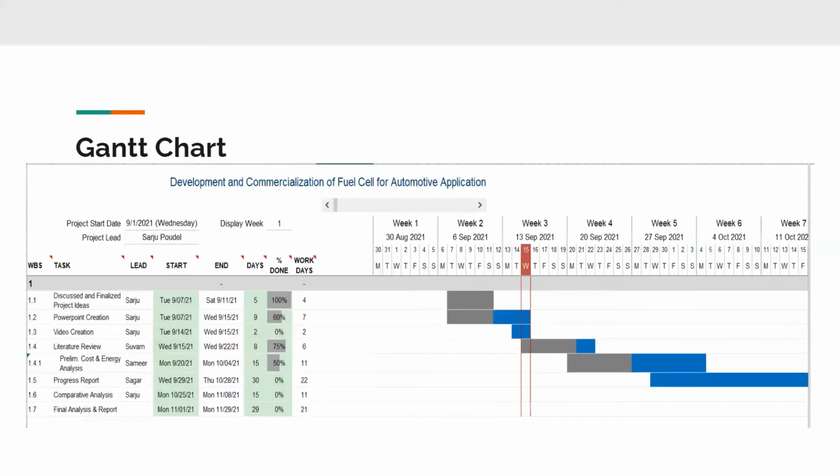Next slide. And this slide shows our tentative timeline for this project. We have tried to accommodate as much time as possible for the final energy and cost analysis as well as the final report, but this is just a tentative timeline, and if our group feels the need to change any schedule, we'll do accordingly. We'll try to redistribute our time and give as much time as needed for each part possible.